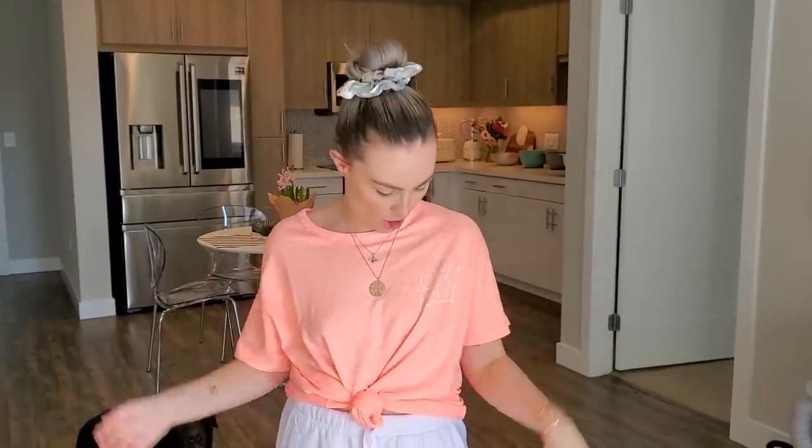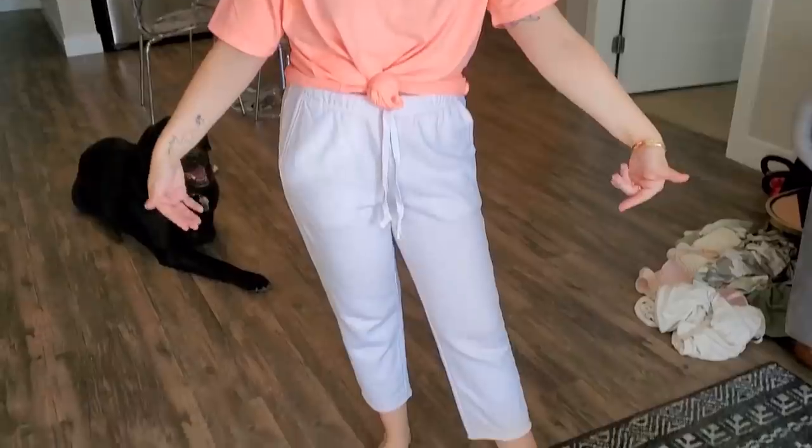Let's try it on. So this is the outfit. I tied up the top. I'm wearing it with the cute cropped white sweats. And let me just show you my mom for a second here. Neve?